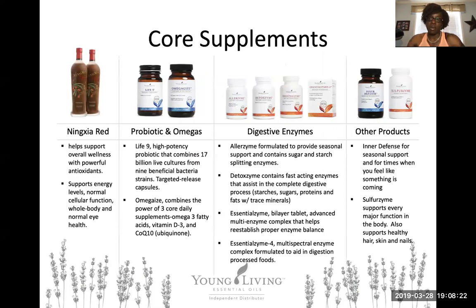So next in line, I want to talk about core supplements. Young Living offers over 600 products. Supplements is a large part of their offering. They've got a number of supplements within their product line. I've listed here some of the things that I feel like are the most necessary. That's why I call them core.